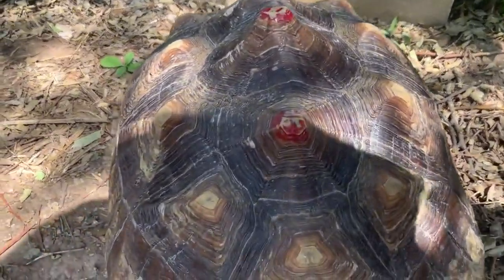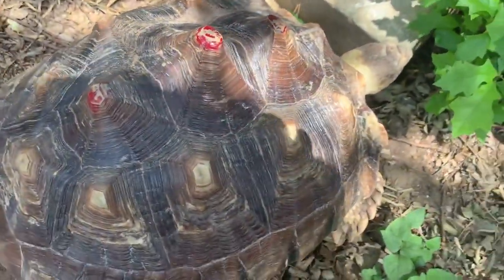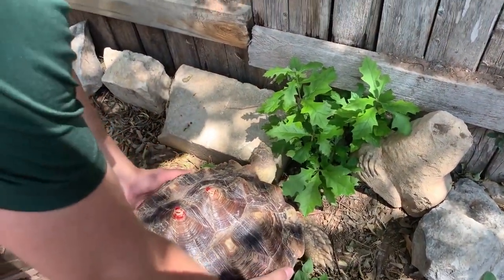This usually happens when they're younger and they don't quite get the right diet. And so this case of pyramiding is not super extreme. Nope, he's gonna go over there and nibble on that plant. Luckily that's an oak, so that one's pretty okay.